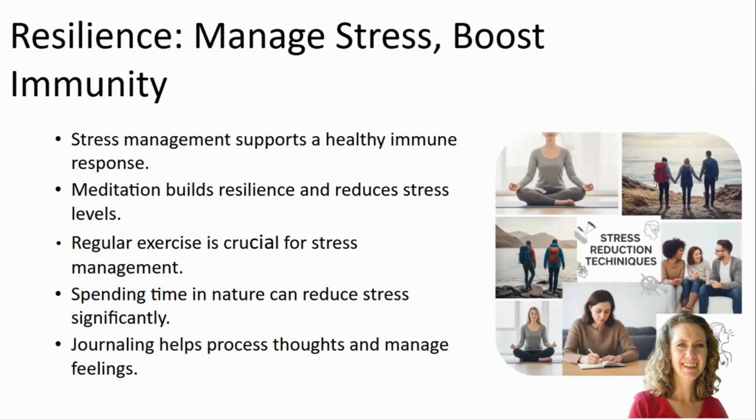Regular exercise makes a huge difference for managing stress. So fitting exercise into your day is very good if you are very stressed. Spending time in nature can reduce stress significantly, and bringing in some breathing exercises while you're in nature really helps to manage stress. And then journaling helps to process thoughts and manage feelings, which will also help with stress management.